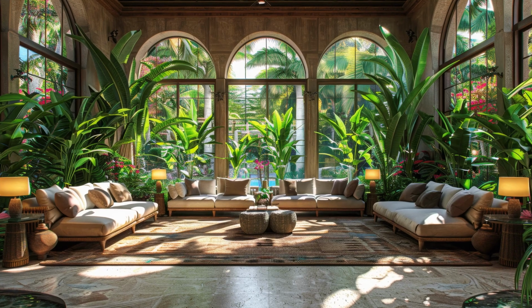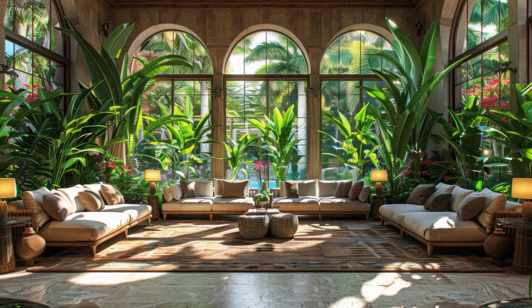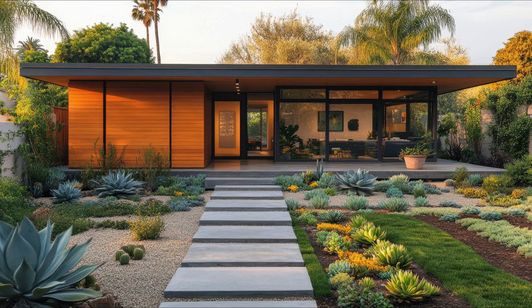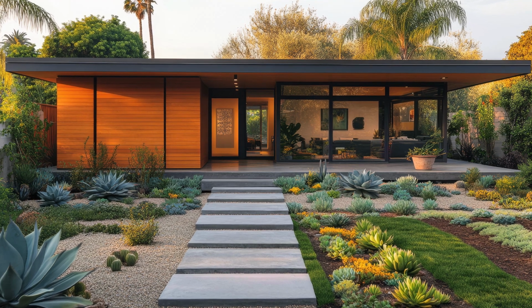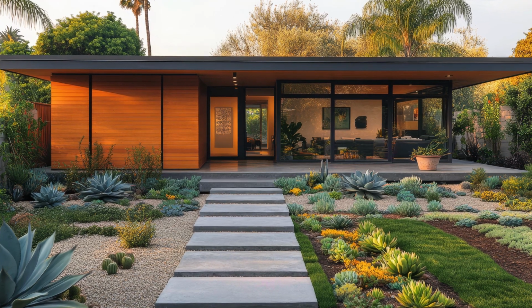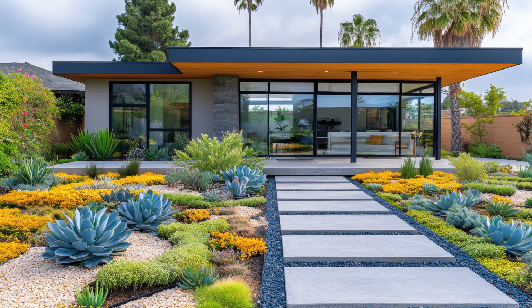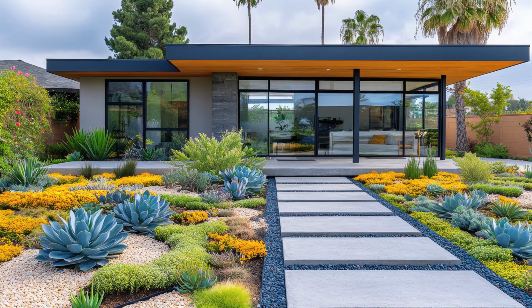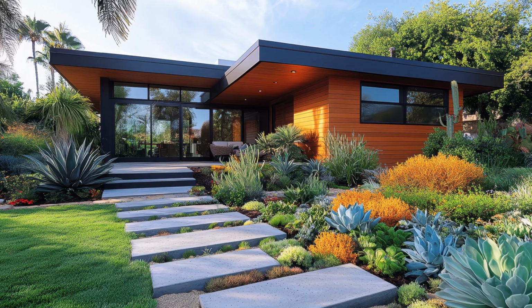A large, sun-drenched living room, hyper-realistic, filled with lush tropical plants. Archways frame tall windows overlooking a lush outdoor space with greenery and a pool. The room features light beige/taupe sectional sofas with neutral cushions, placed on a patterned rug. The lighting is warm and natural, casting soft shadows on the room's floor.